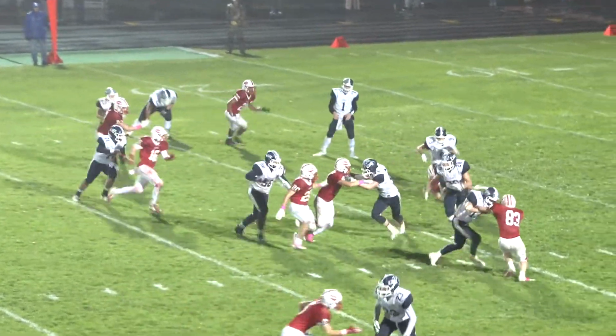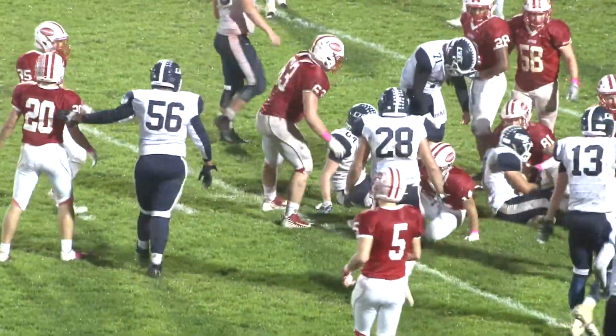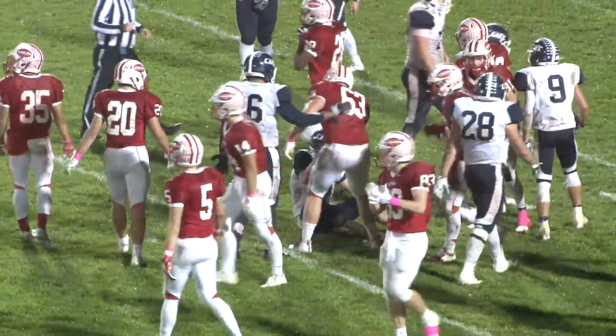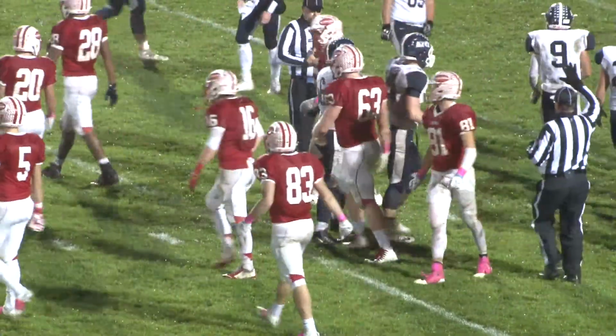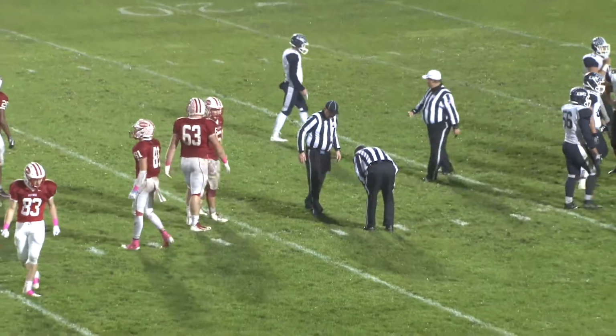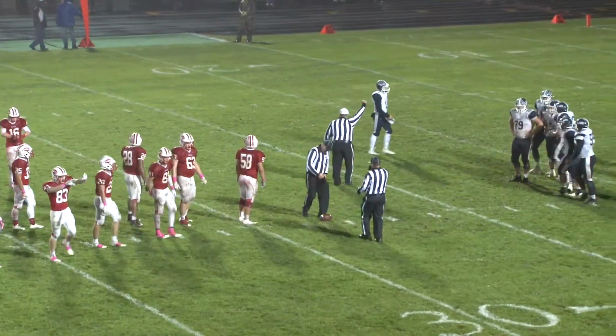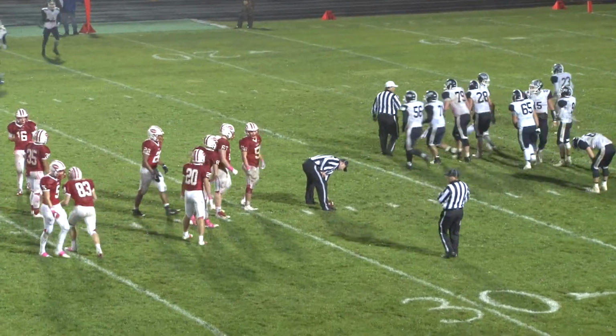Here's the pitch. On the left side, coming around. I think they're going to be short. Yeah, I think you're right. It was a nice idea. I believe it was Mackowitz that was the ball carrier, but they're going to be just about a yard and a half short. So fourth down again here for Lake.